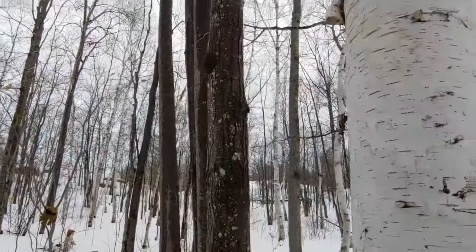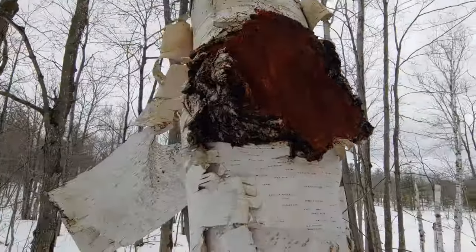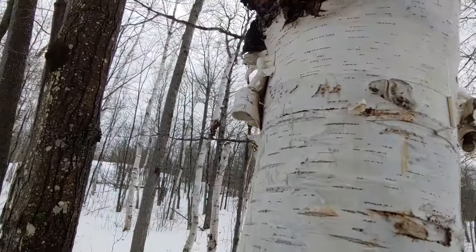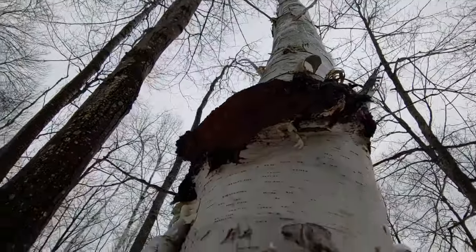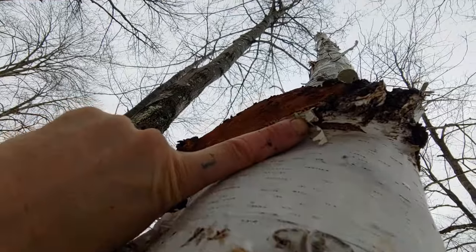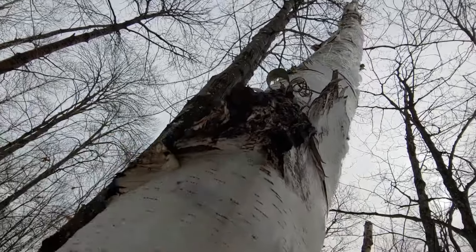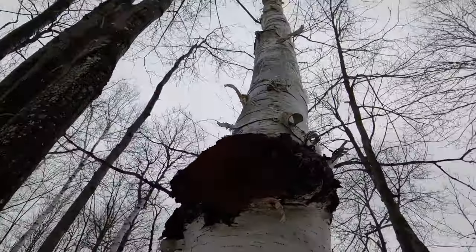So, and as you can see, I've left enough on this. I hope that shot's okay. I can't really see. But here, we get under the tree. You can see I left about a finger's width all the way around. And that way, it'll continue to grow instead of just damaging the whole thing and ruining it. That was chaga. And we will see you back at the house and show you how we process it and what we do with it.